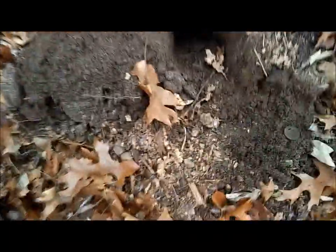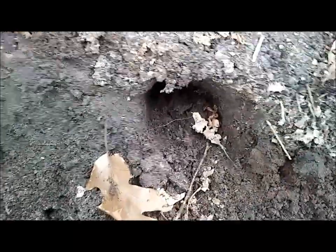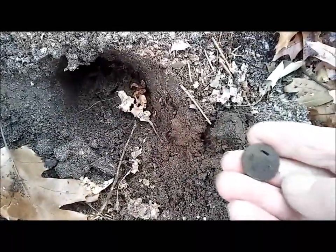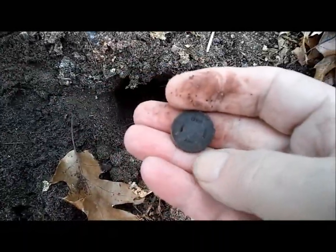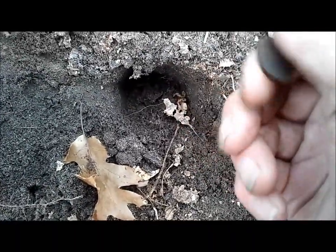And I got my third signal here. I found a regular Lincoln penny here, about 3 inches down. It's getting a crackly 74 up to 80, and about 3 inches down. I don't know. That's an old token, I know that. Might be an old transit token. See if I can't get it cleaned up a little bit here.